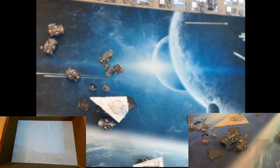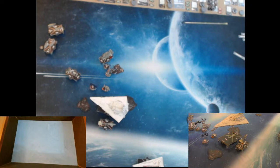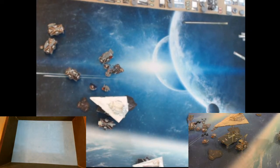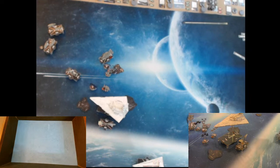So let me show what I got. I got a navigate, because that's what I do with this ship. And we're going to be shooting a red at your Corvette into the front for a hit. Into the front. Yep, we're at medium range. Correct. I'm going to exhaust Major Derlin to reduce the damage by 1. Cool. And then we're going to shoot 2 dice obstructed into the side of your ship over here.